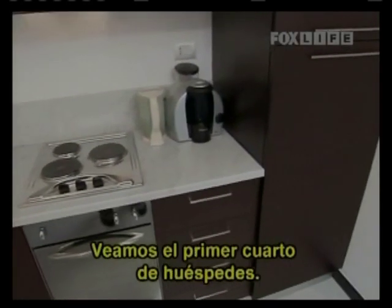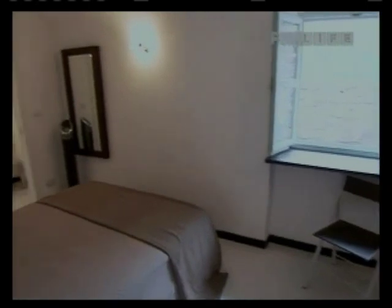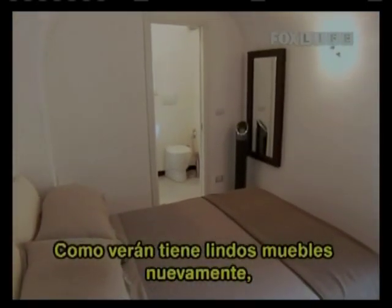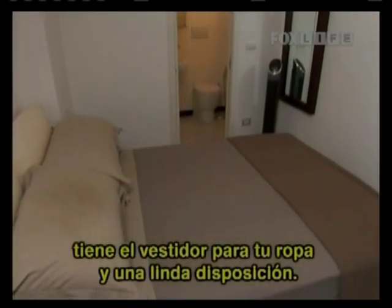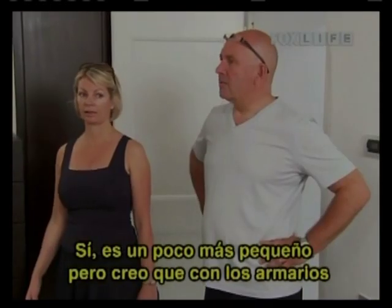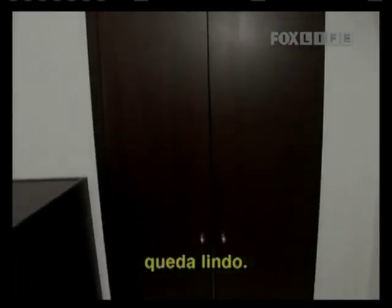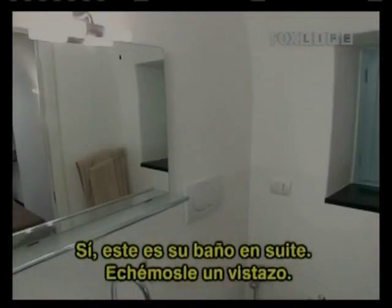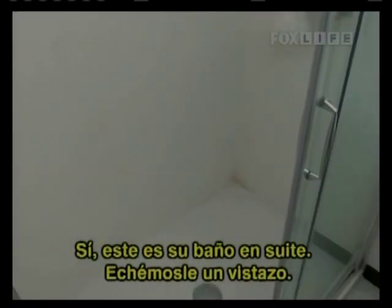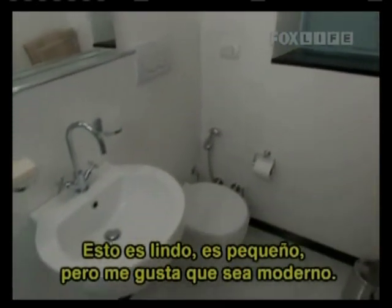All right, let's take a look at your first guest room. As you see, it's got real nice furnishings again. It has a tallboy or a dresser for your clothing, and a real nice little layout here. Yeah, it's a little bit smaller, but I think with the storage space, it actually comes across nicer. It's better, yeah. And is this en suite? Yeah, this is your ensuite shower. Let's take a look at it. This is nice. It's quite small though, but I like the fact that it's still modern again.